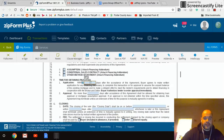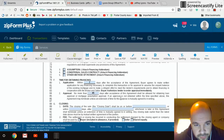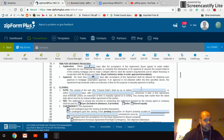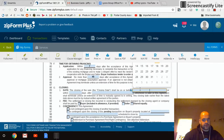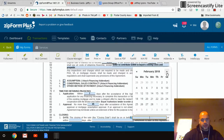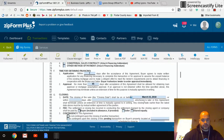Time for obtaining financing. Within 7 days of the acceptance agreements, buyers agrees to make written application for any financing necessary, and then no more than 45 days after this acceptance of this agreement shall be allowed for obtaining loan approval. Closing date, obviously I write most of my contracts for 45 days. The seller in this case has asked for a little bit over 60-day escrow. They don't want to move out until March 15th.